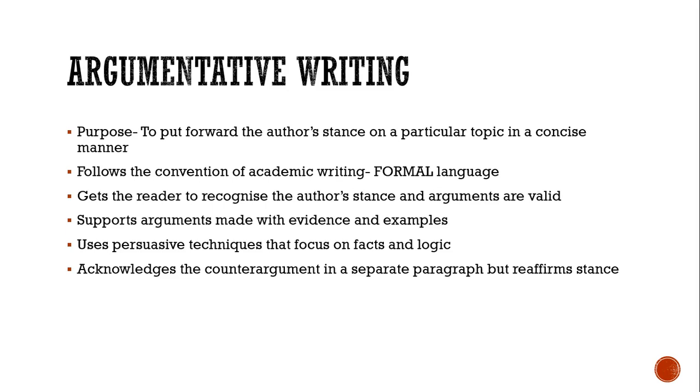And yeah, it's not supposed to be personal like the feature article. It should not be funny like the feature article. It's not supposed to be entertaining in that way. It's supposed to be very, very strictly academic. You're supposed to get the reader to recognize the author's stance and arguments that are valid.